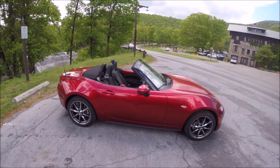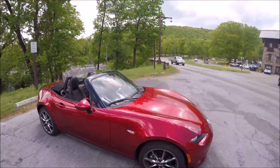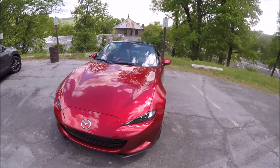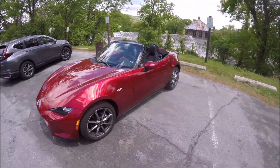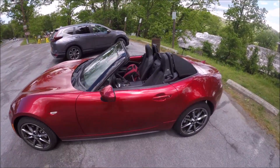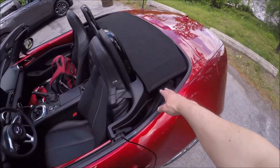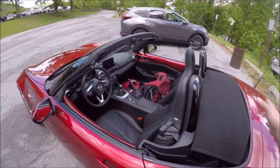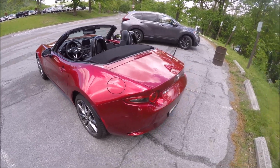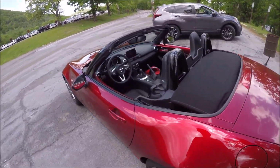So we have a 4-cylinder, 2-liter. For 2019, they actually bumped this up to 181 horsepower, 151 foot-pounds of torque. Now, I don't know why this person in an SUV parked next to me, but you pull a camera out, that's what people do. So this has the manual top, not the RF, which has the fixed top. This is the manual soft top. And we're going to take this car for a spin, and I'll show you some features.